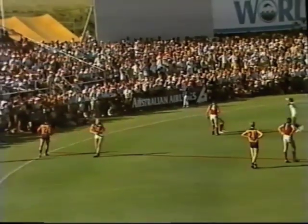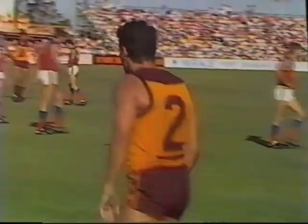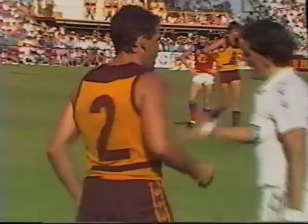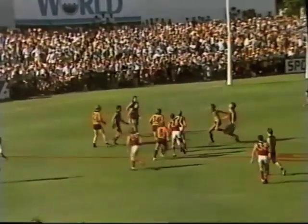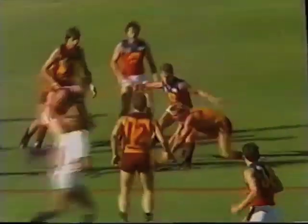And now, what's happening? The umpire's going to say he ran out of bounds with it. No, I think he called play on, he must have ran over the line with it. I think he felt that he hadn't taken the mark. Looked like a mark to me on replay. I don't know about you. Oh. Fingertips, I know, but there's a mark, all right.